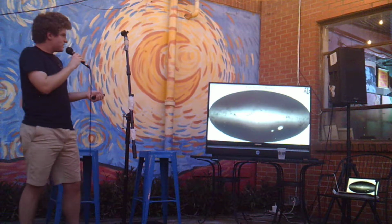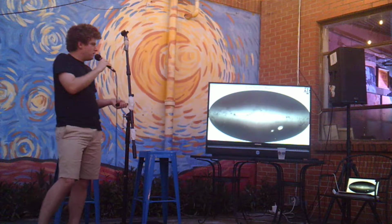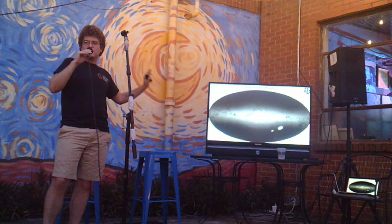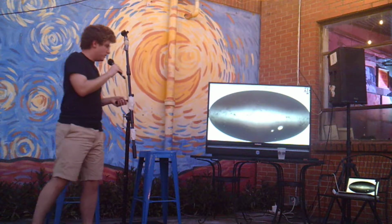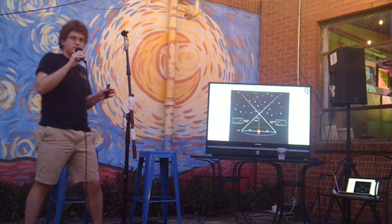I don't know if you guys can see this, but there are roundish things in here, maybe kind of string-like. Those are actually artifacts from how Gaia scans the sky. They're not real, but they will go away with time as Gaia builds up its observations. Okay, so that was pretty pictures.